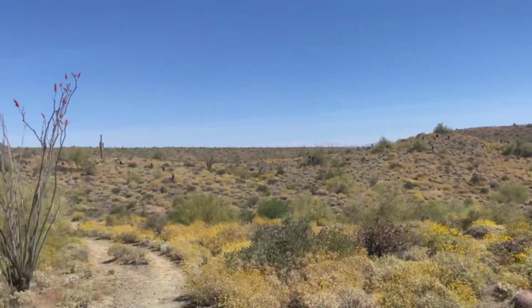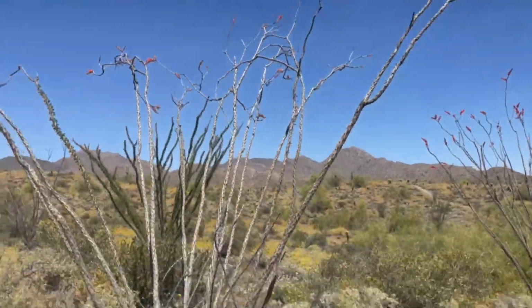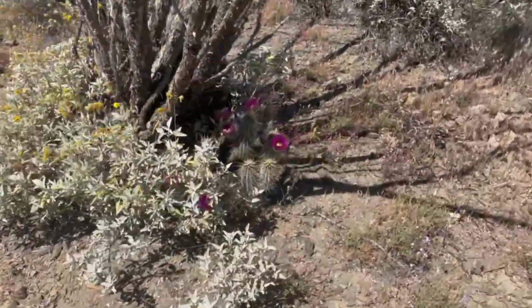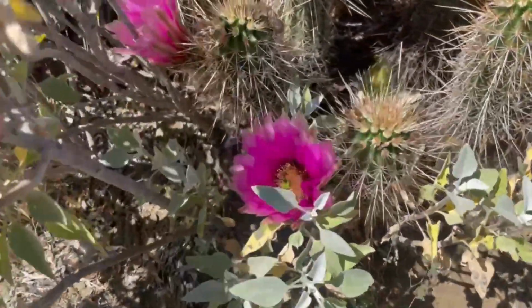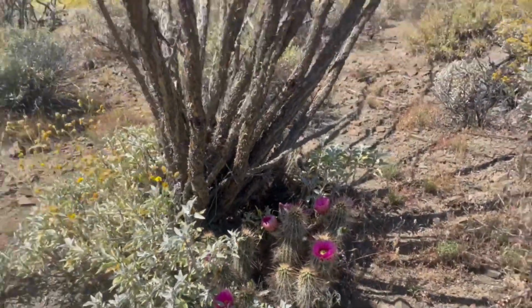There are just flowers blooming everywhere. The ocotillo is in bloom up there in the sky. Go down, look at the bottom. You got more flowers hiding out in its shade down here. Just like this cactus is hiding out in the shade of the ocotillo.